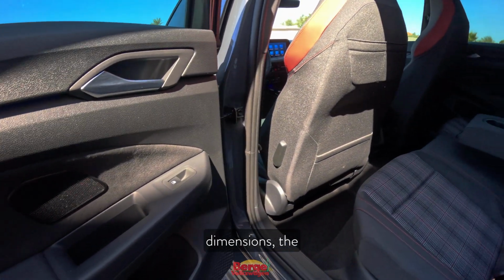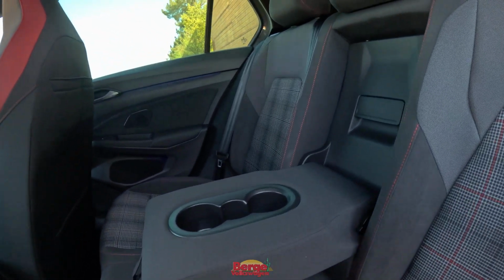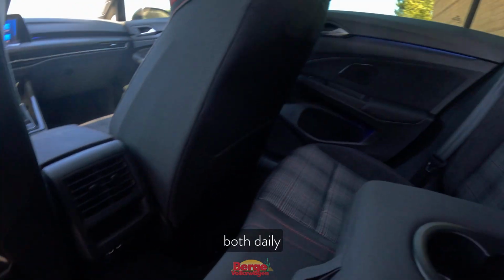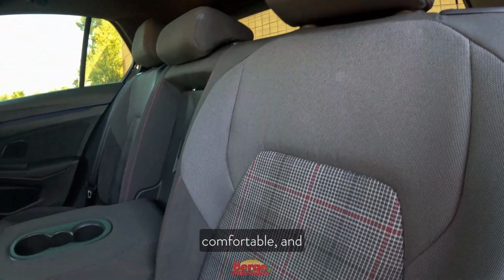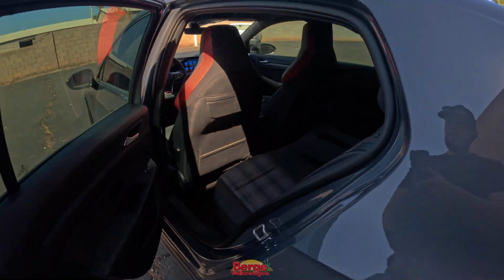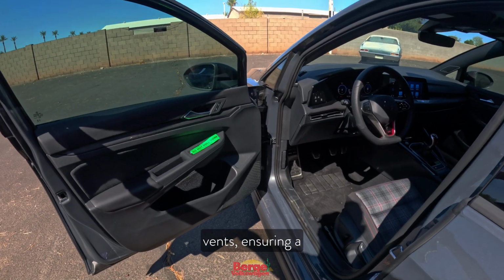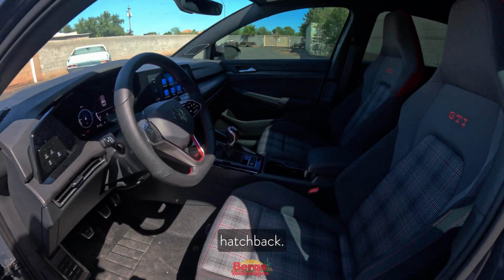Despite its compact dimensions, the Golf GTI SE offers ample rear seat comfort. The back seats provide generous legroom and headroom, making it suitable for both daily commutes and longer journeys. The sporty, supportive seats are designed to keep passengers comfortable, and the 60/40 split-folding rear seats add flexibility to accommodate extra cargo when needed. Rear seat passengers also benefit from available climate vents, ensuring a pleasant ride even in the back of this performance-oriented hatchback.